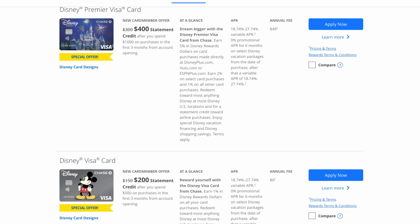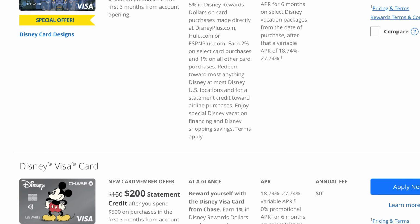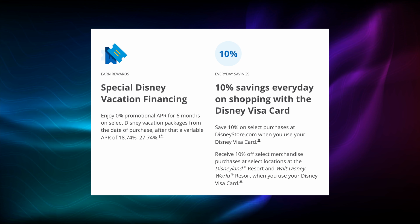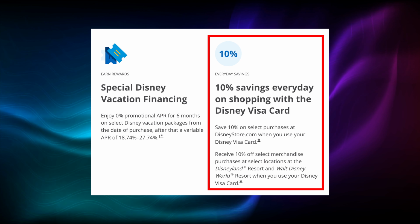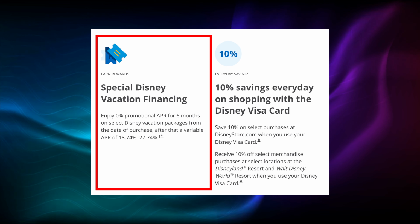Okay, so first bonus. Did you know that Chase is currently offering elevated welcome bonuses on their 2 Disney credit cards? On their top one, which has a $49 annual fee, the bonus is now $400 for spending $1,000 in 3 months. And on their lower level card, which has no annual fee, it's $200 for spending $500 in 3 months. Now, I am not going to get into huge detail about these cards, but some of the major selling points are the rewards on Disney purchases and a 6-month 0% APR financing deal on Disney vacation packages.